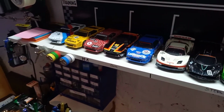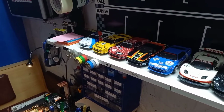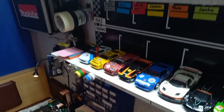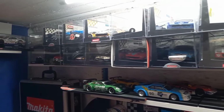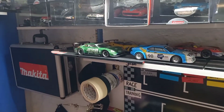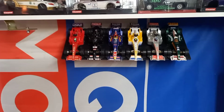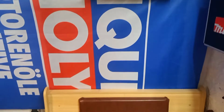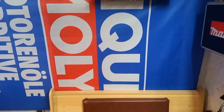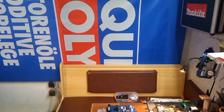These are the cars of the M1 Pro Car Series by the club. There are four in all to choose from, and there are also some other cars you can buy in our club, or just chassis. Here are our Formula One cars, self-built. You can see in the video, in the link up there, how we made them.